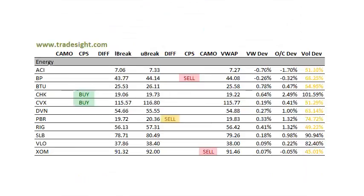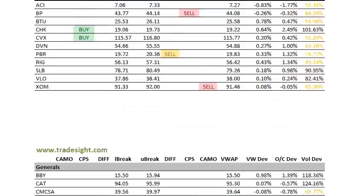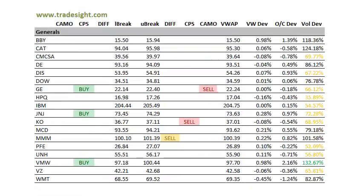The energy stocks are fairly mixed. Not really seeing a bias either way here. No real volume jumping out. Probably gonna need another day here just to consolidate those.